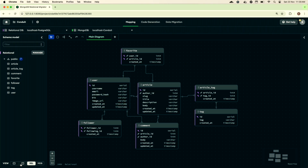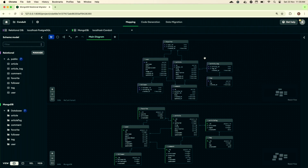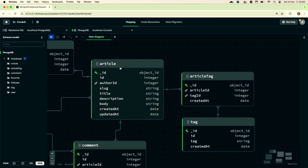Those actual designers. So we have our relational database schema here, and we can see that there are two schemas. There's my Postgres relational schema and my MongoDB schema. Now I have set these up to be exactly the same. There is one collection in MongoDB for every table in the Postgres schema. So if we zoom in on the MongoDB schema, we can see there's an article collection, an article tag join table, or join collection, and a tag.